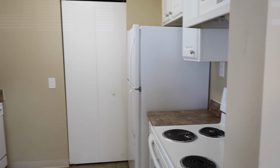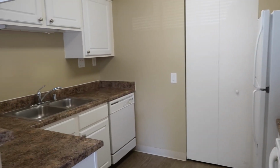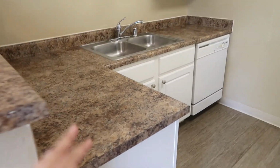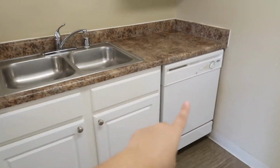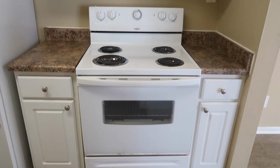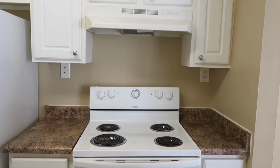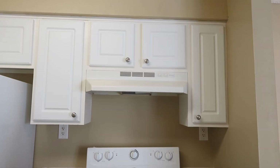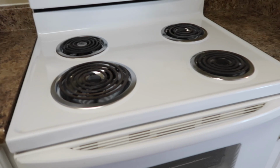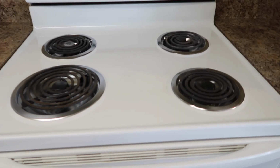Here is the kitchen. It's a decent sized kitchen, definitely bigger than our last one, so that's nice. There's definitely more counter space here. We have a dishwasher. We have storage cabinets up there. One thing I'm not crazy about is the fact that the oven is an electric oven. Those are like my least favorite. I hate cooking with these, but we'll make do. It's not the end of the world.